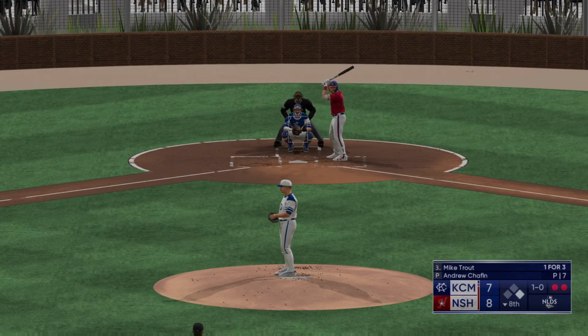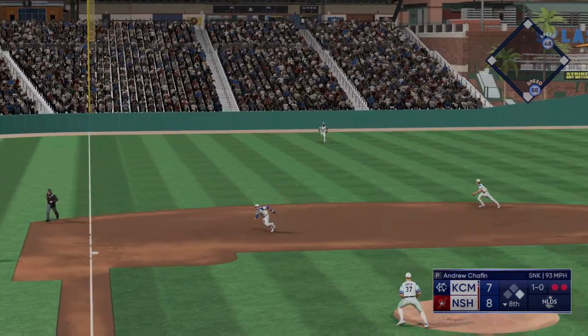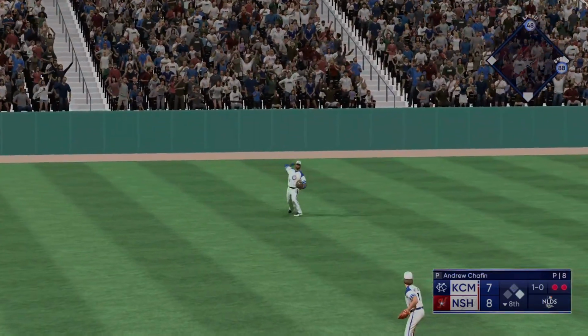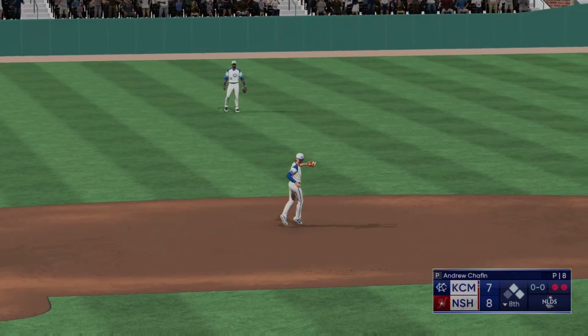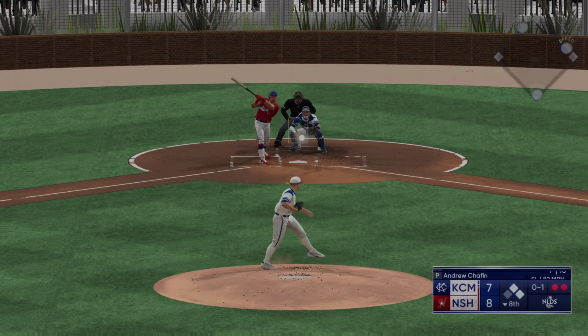That's a play that Chris Taylor probably could have made. I think he would have told you that he should have made that play in retrospect, as that ball gets through as well. And so a couple of singles here back-to-back in the 8th inning, and now all of a sudden, Kyle Schwarber is at the plate.